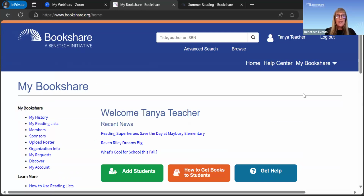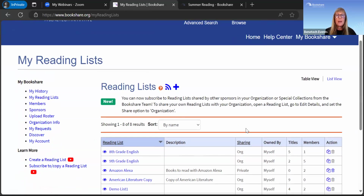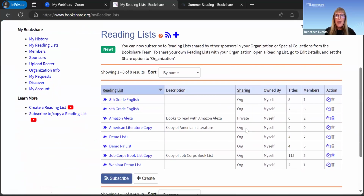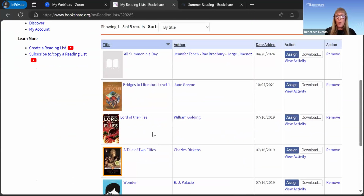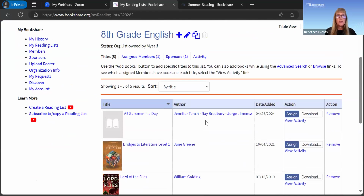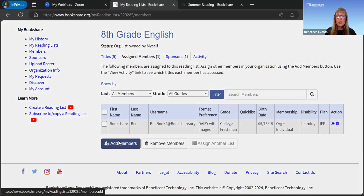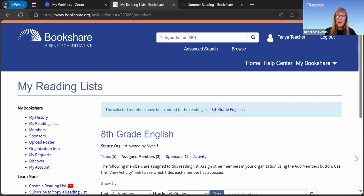So that's really easy. There's also a way you can create reading lists of many books. I'm not going to go through all that now, just in the essence of time, but I will point you to the resources where you can learn more. But this is where you create collections of books. You can add as many titles as you want. If at the beginning of the year, there's going to be 10 books that all kids must read, you can create a reading list based on that. You associate your students with the list, you assign them to the list, and then they have access to all those books. So that is just the other way to get assigned books to students.